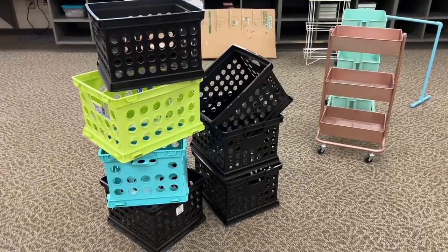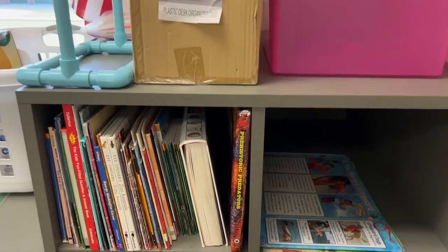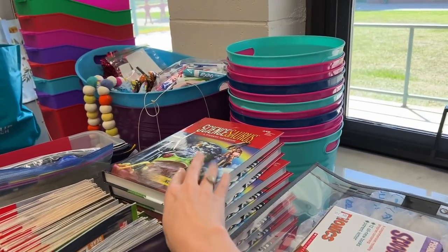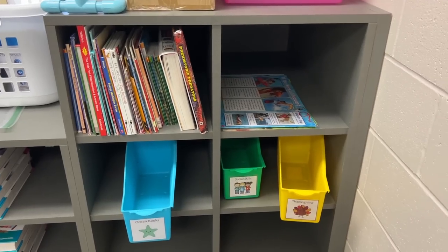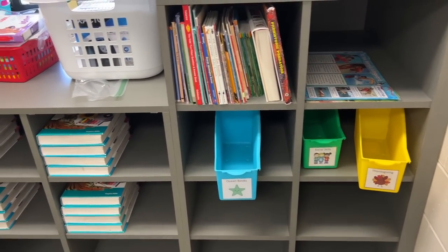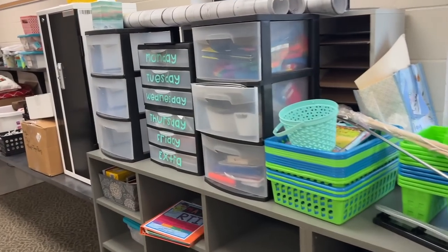Here's all of the crates I emptied from all those books. Here's where I ended up moving my nonfiction books. I did go ahead and move them over here because I just wanted to put a couple more on my bookshelf. I figured this would be a good place because I'm probably going to keep our little science source and dictionaries over here, and I need to use these shelves. So I figured nonfiction could go there, and then I could do thesauruses and dictionaries there as well. Because there's all the, like, I might move those over. We'll see.